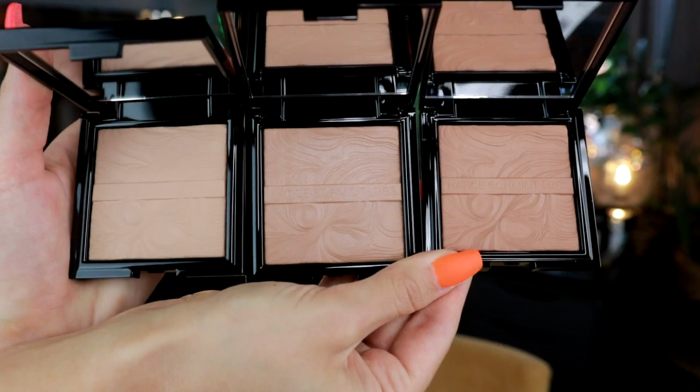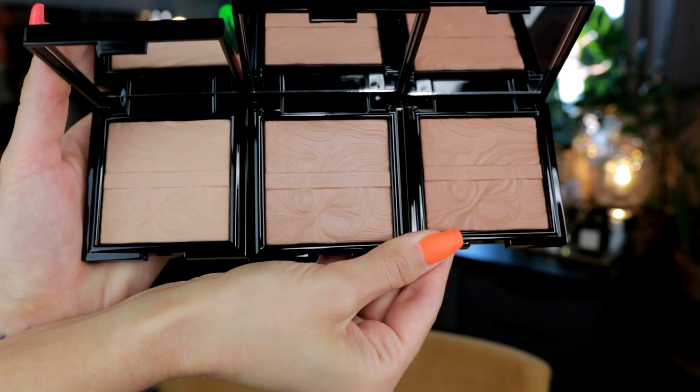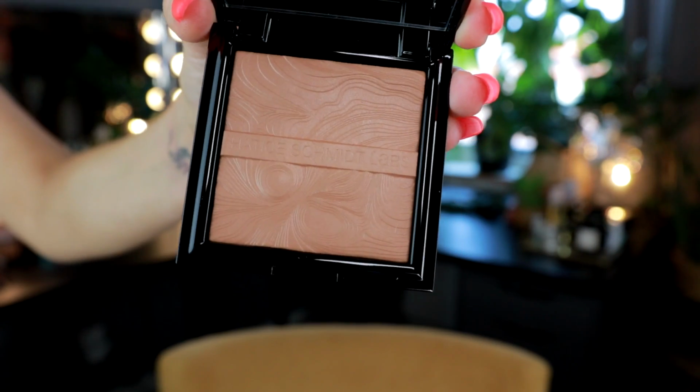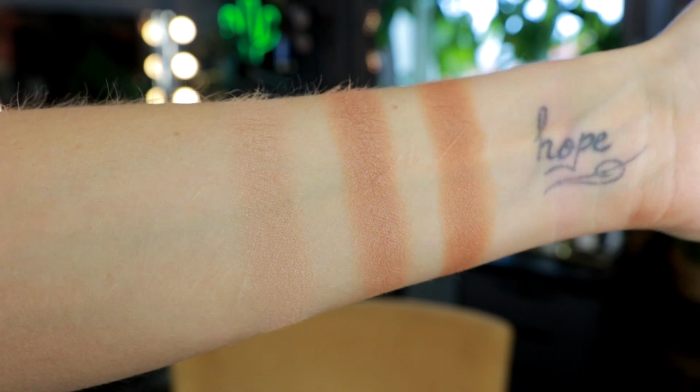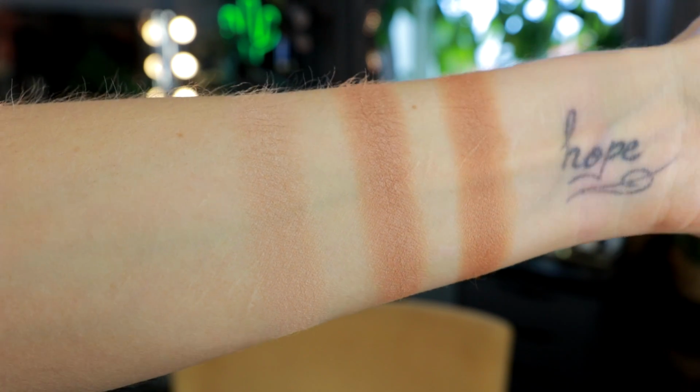Like I said, I did get these in PR. I got 3 of the bronzers. I got the fair one, the light one, and the medium one. There's also 2 more shades. There's a tan and a deep one. The one that I'm gonna be using today is the medium one. I probably could use the light one as well. As you can see in the pictures, the fair one is like my skin color.